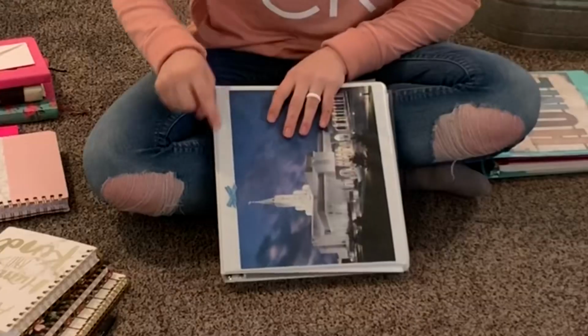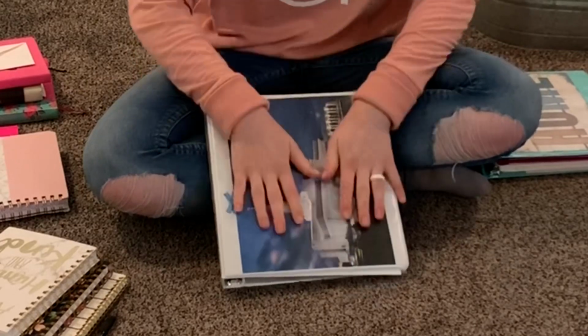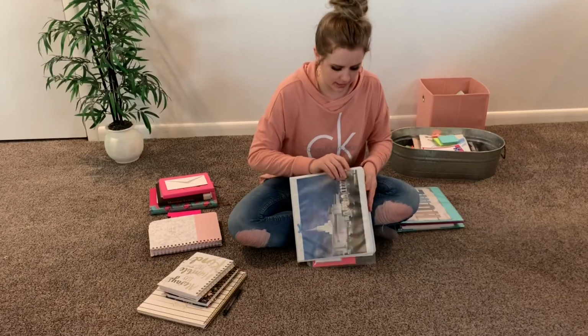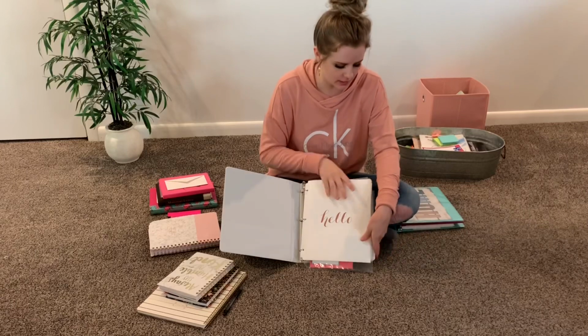Then in my second binder, this bow is the one that was on my baby when she was born, and I like to have a picture. This is the temple that me and my husband were married in. And then inside, I have another folder. This is anything that needs to be filed. So this is where I file everything.